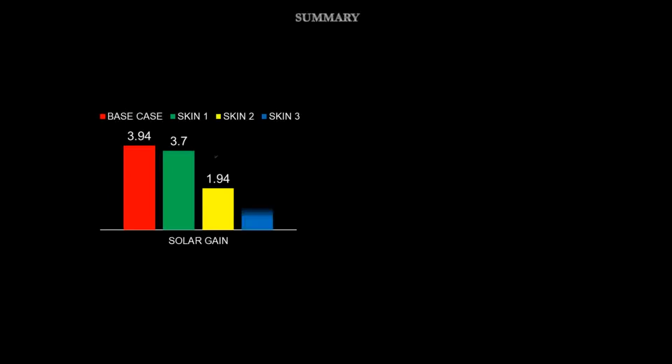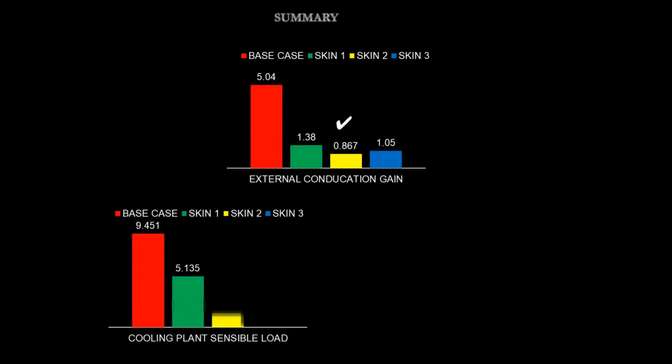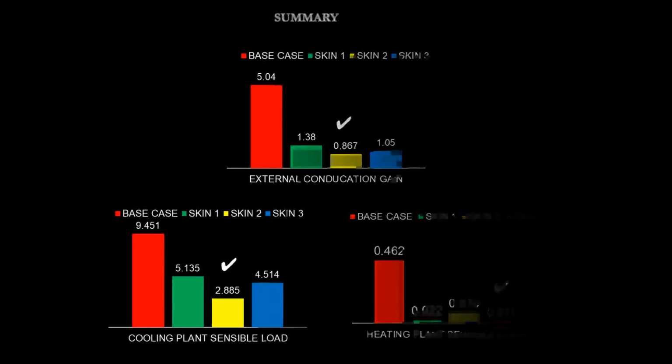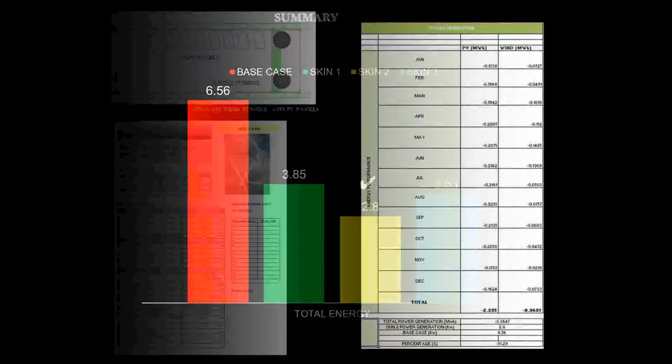To conclude, in terms of solar gain air temperature, skin 2 performed the best. In terms of external conduction gain, cooling plant sensible load and heating plant sensible load, skin 2 gave better results than the others. In terms of total energy consumed, skin 2 gave better results than the others.